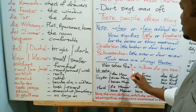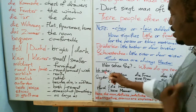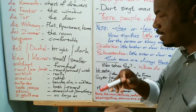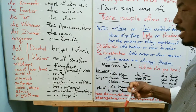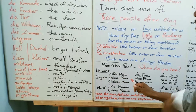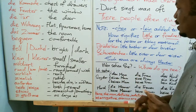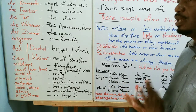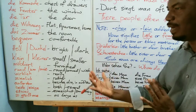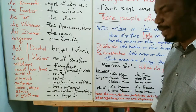Wen sehen Sie, whom do you see? Ich sehe, then the answer, I see. I conjugated that in the third lesson, I suppose: ich sehe, du siehst, er sieht. Ich sehe den Mann, I see the man. Ich sehe einen Mann, I see a man. Ich sehe keinen Mann, I see no man. Ich sehe die Männer, I see the men, plural. Ich sehe keine Männer, I see no men, plural.